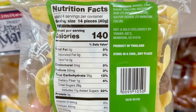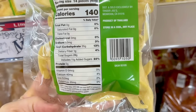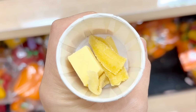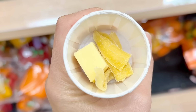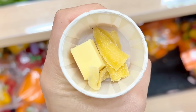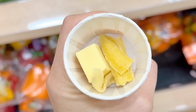The bag says that it's tart and sweet, and I love it when a food has a tart and sweet flavor contrast. But unfortunately, this one tasted mostly sweet. I didn't pick up any tartness. And even though this has 28 grams of sugar per serving, these actually didn't taste overly sweet. Like, it was sweet, but not cloyingly sweet like some of the other dried mangoes. And the texture was more firm, yet it was soft and less chewy than a typical dried mango.